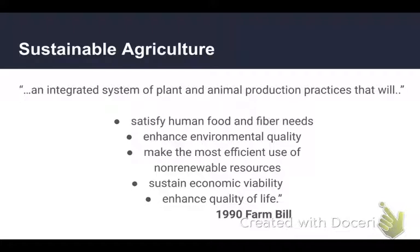It enhances the quality environment rather than degrading it. It has efficient use of non-renewable resources. So instead of wasting fossil fuels, they are using conservation practices. It sustains economic viability. So it has to be able to pay the people who are working on the farm. It has to be able to help out the community. And it enhances the quality of life. So it's good for the quality of life for the animals, as well as the individuals who are eating them.